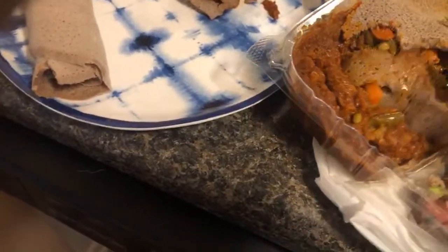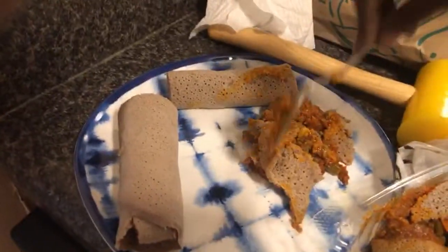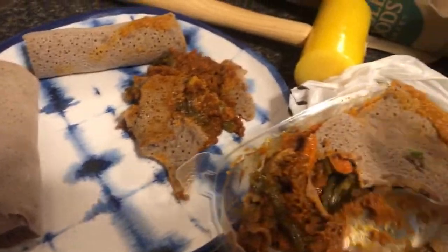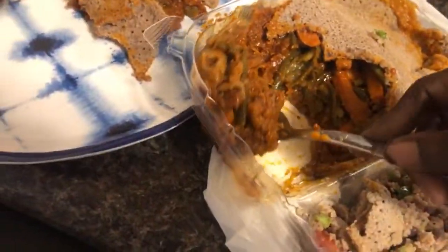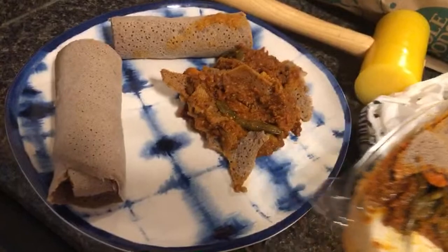Yes, honey, we are still in Africa because this girl cannot let go. And this is all vegan. This is all vegetables. This is all vegan. That girl, what? Okay, that's a healthy serve. And we got our injera bread on the side.